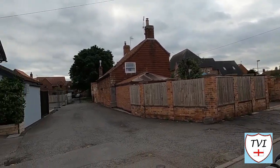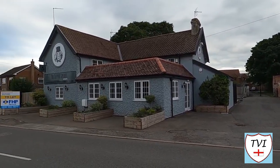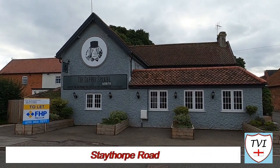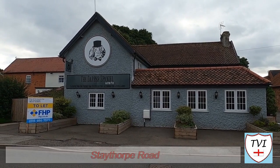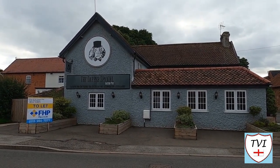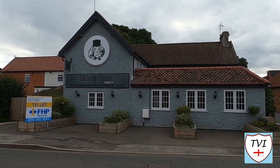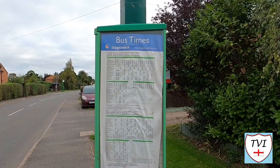Next up we have the Dapper Spaniel. A great name for a pub, that. The Dapper Spaniel. It's a gastro pub. The Dapper Spaniel used to be called the Crown Inn. In fact, some maps still show it to be called its former name. In 1846 it was run by the Olive family, and it was part of the Manors estate. Its front room was used as a Sunday school at that time.